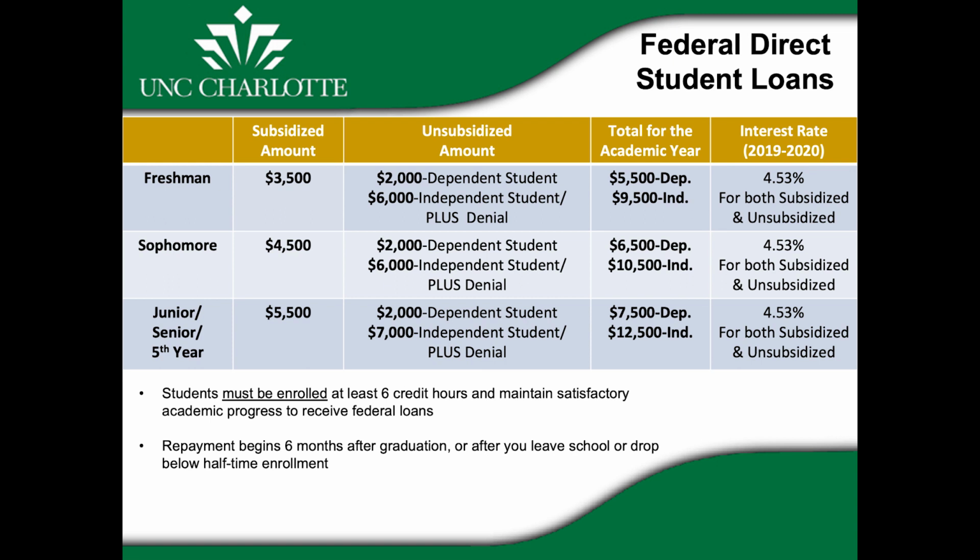And to be honest with you, nobody wants loans. Nobody wants to have debt, and I understand that. I applaud you if you are a student or a family that can get through college without taking on student loans. But the fact of the matter is a large majority of students have to take out some student loans while they're in school. And since you're going to have to take some of them out, the best thing you can do is educate yourself on how they work, what they are, what the repayment plans are, and how the interest rates affect you as a student or a borrower.